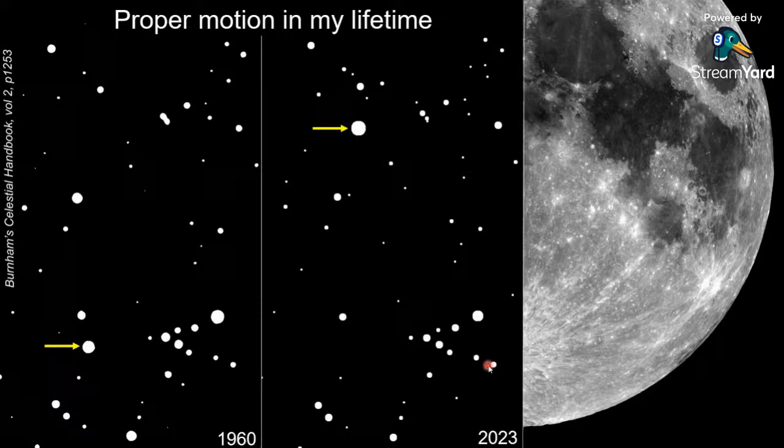The second picture is one that I took about a month ago, and I did a lot of post-processing to make my stars as fat as the ones in Burnham, so you can compare them easier. This is now Barnard's star up here with the arrow, and you can see it's moved quite a distance. To give you an idea how big that is, the right-hand side is a picture I took of the moon with the same telescope that I used for this 2023 image. They're the same scale, so you can see the distance here compared to the moon. In my lifetime, it's moved about a third of the diameter of the moon. Still not a huge distance, but it's something that's easy to detect.